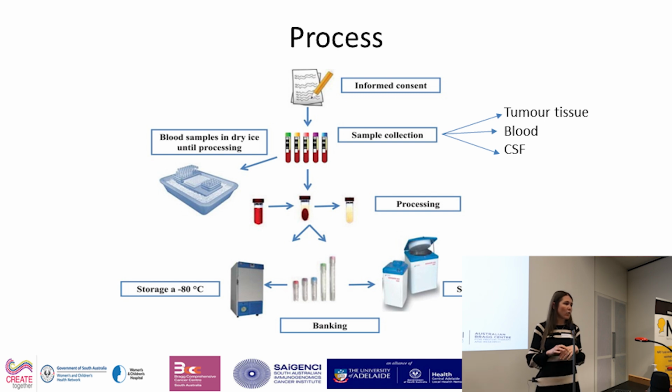So just a quick overview of the process of biobanking. When a patient enters the hospital and is diagnosed with a suspected CNS tumour, myself or one of the clinical team will consent. We talk to the parent or guardian and explain what we're doing: that during surgery, any leftover product that's not used for diagnostics, nothing extra is taken from the patient except for a small blood draw, if they would be happy for us to take that into the biobank for research purposes.